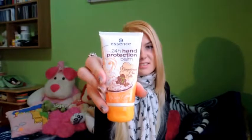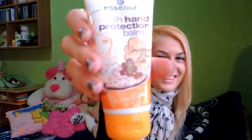24 hour hand protection balm with gingerbread chai latte smell from the Essence brand. And it has a cookie smell. Yes, it is shown in the picture, the cookie. I love this one, and this is, yes, very nourishing too, because it's a balm, not only a normal hand cream. So I love this one too.